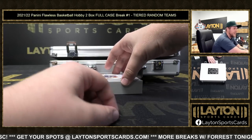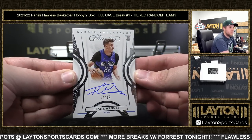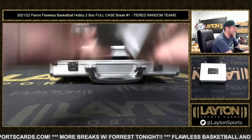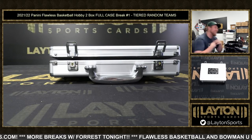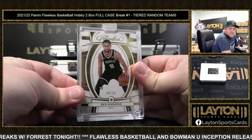I can mag this one. 17 of 25. That is rookie auto Franz Wagner. Franz Wagner. Nice one there. Oh my god. No way. Oh my god, dude. Oh my god. All right. Starting off 9 of 10. Ben Simmons. Ben Simmons for the Nets.